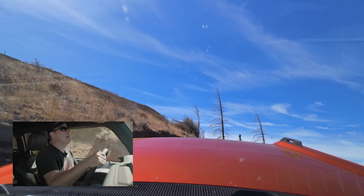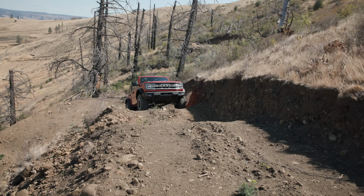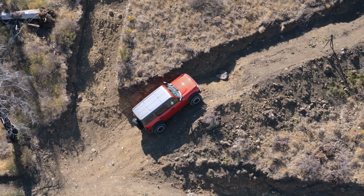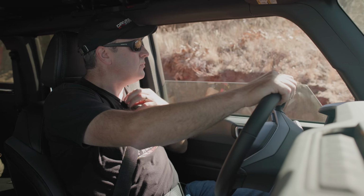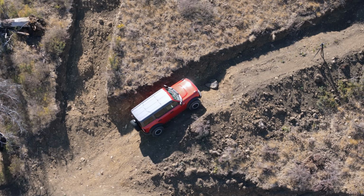So now I'm going to go back to front and rear lockers on. I'm still in 4 low. I can't see a thing over my hood because I'm pointing up at the sky. 22-degree tilt. Now I know I have a boulder up here that I'm going to try to place my wheel on. Pardon the wind noise when this window goes down, but I need to see where I'm driving.